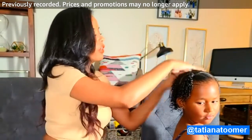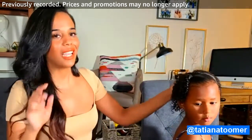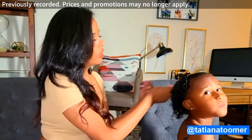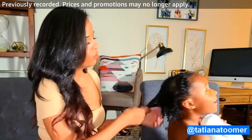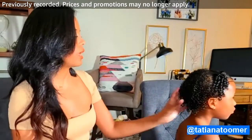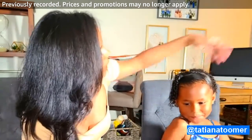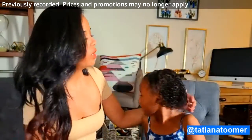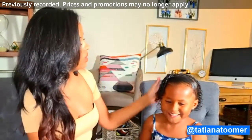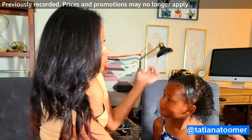So after your curling lotion or your leave-in conditioner, your curl smoothie, you just need that added extra definition. This styling gel does a really great job for that, especially when it's really hot outside. That's when I add a little bit extra definition, because if it's hot or humid, your hair gets frizzy. It reinforces the curls, locks in the curls, and makes them really nice and bouncy and fresh.